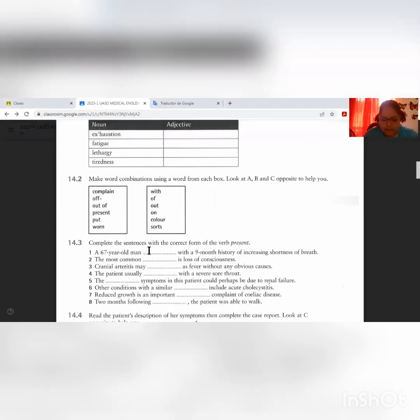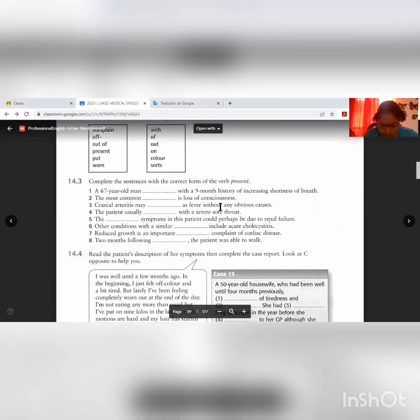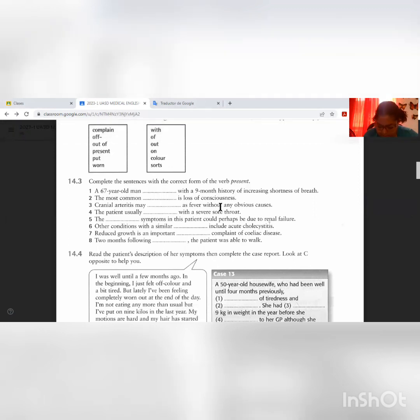14.3. Complete the sentences with the correct form of the verb present. 1. A 67-year-old man presenting with a 9-month history of increasing shortness of breath. 2. The most common presenting symptom is loss of consciousness. 3. Cranial arthritis might present as fever without any obvious cause. 4. The patient usually presents with a severe sore throat. 5. The presenting symptoms in this patient could perhaps be due to renal failure.